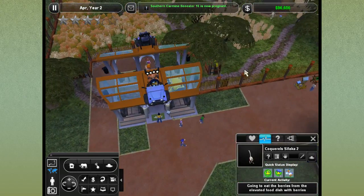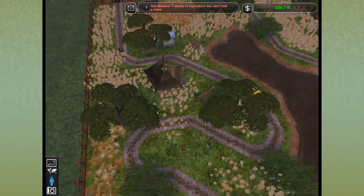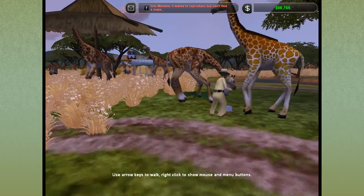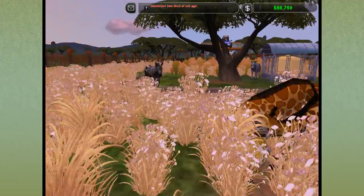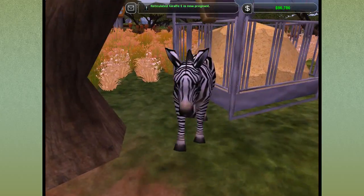And you know who wants to get pregnant, Intern? We actually have a whole list of animals who are hungry for mates. Well, hungry is a bit of a wrong word to use, but let's see. Unfortunately, Zelda, our lead mare zebra, did pass away. And Dandelion just died of old age.